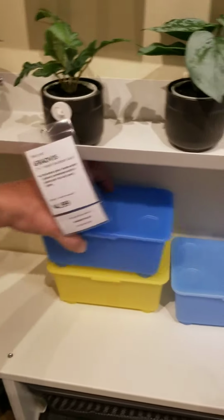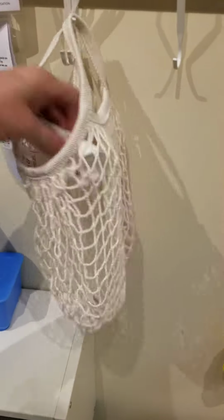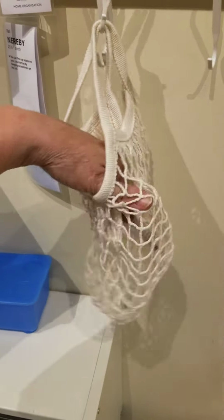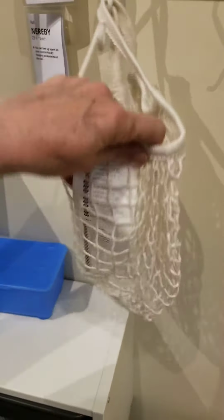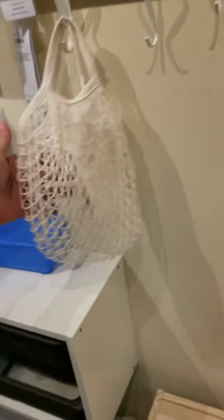Stack craft stove, they hold pens and markers really good. Oh my gosh, is this for fruits and veggies? I'm looking for some of these. Where are these at? I want some more of these.